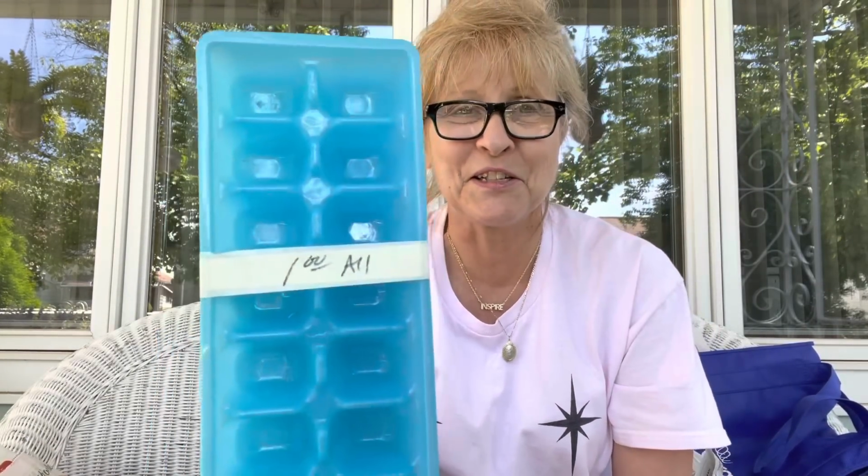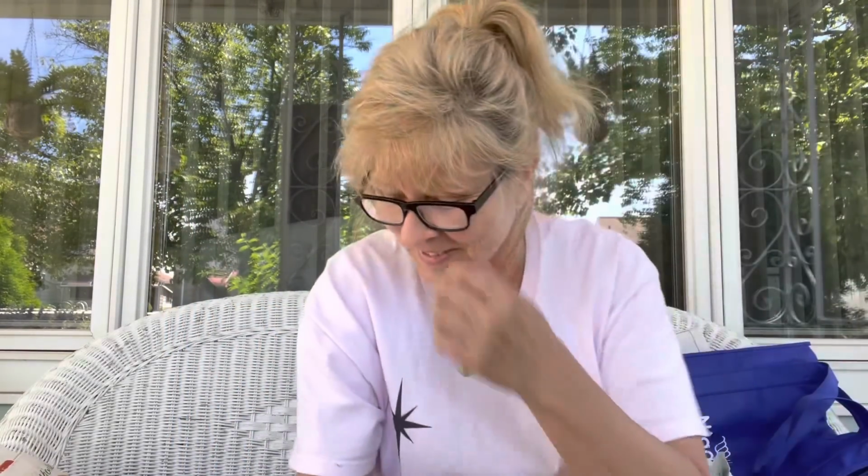So my cheapest item today was the ice cube tray. Oh God. All right. Oh, and my prescription, which cost me nothing. I forgot it was in there.